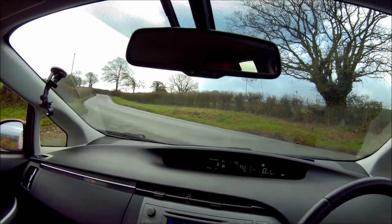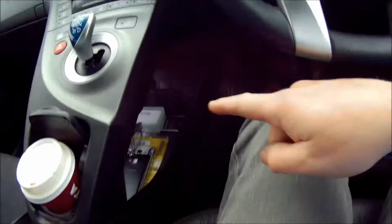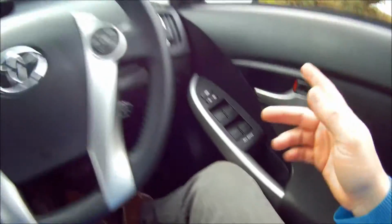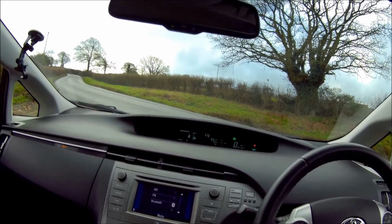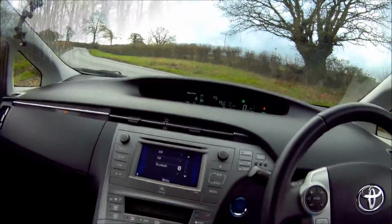As with every voice navigation, nothing works. Auto dimming display. We've got a nice little pocket up here for your sunglasses. Loads of wee little cubby holes. Centre armrest. Full electrics, power folding door mirrors, said that already. Yeah, so generally it's a mega equipped car. Really good equipment on the vehicle. And that's what's key, I suppose.